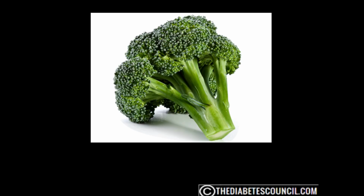Sulforaphane also helps flip on the body's natural detox mechanisms, coaxing enzymes to turn dangerous cancer-causing chemicals into more innocent forms that the body can easily release. The best news, the GI and GL of broccoli, 0.